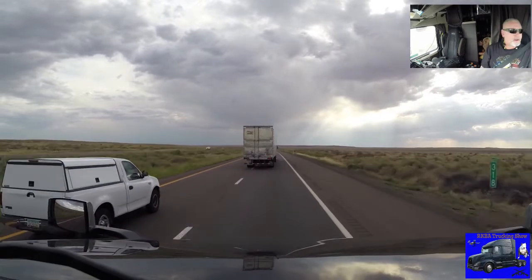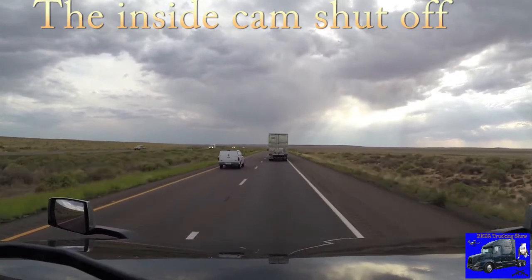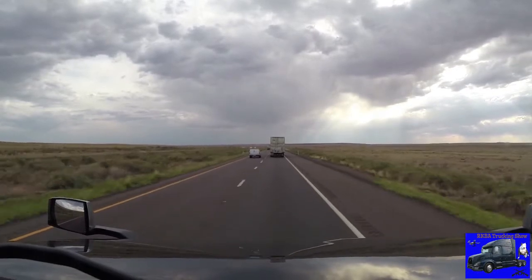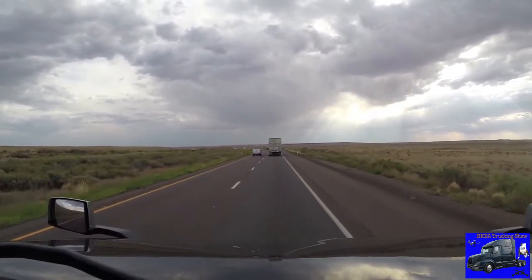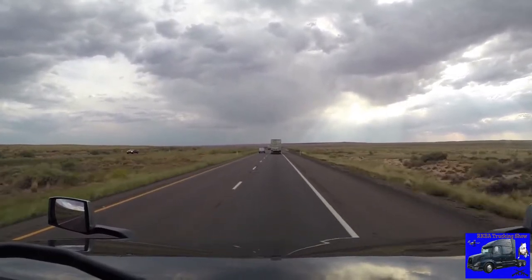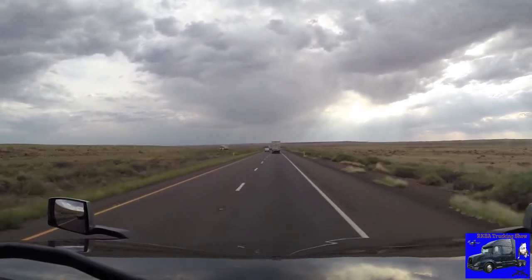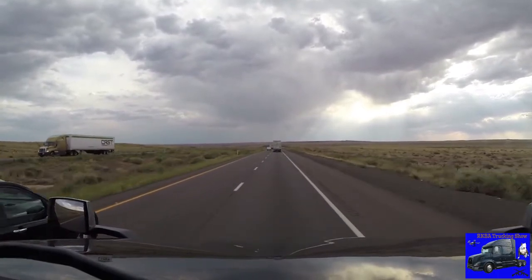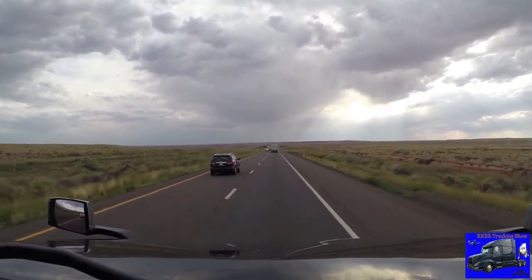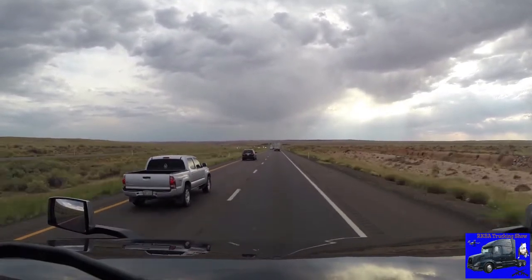We got two flats on the trailer. So, we gotta go get two new tires put on. But anyway, at least we have the time to do it. So, that's a good thing. But everything checked out fine this morning. Everything checked out fine when Chris stopped for fuel. And now we got two tires with holes in them.